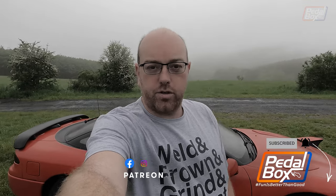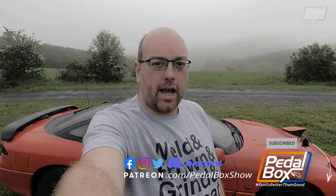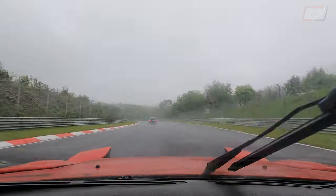So we made it to the ring and it is wet. It is wet and miserable and it's been raining most of the day. We're hoping we're going to get out fairly soon, get a couple of laps in and just see what it's like. The car itself is running brilliantly. We've got no issues that we can tell. So all being well, in about half an hour we'll get out on track, do a couple of laps and see where we're at. Oh, it's moist out.